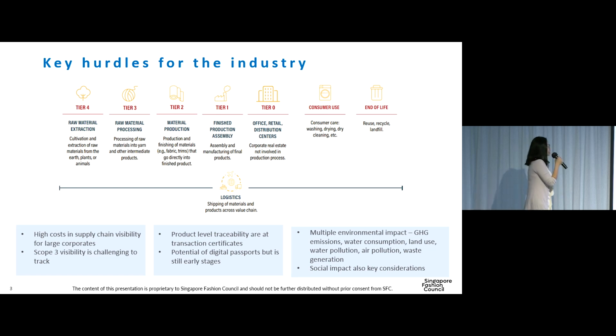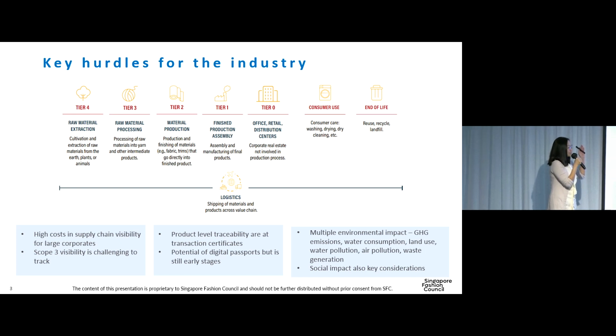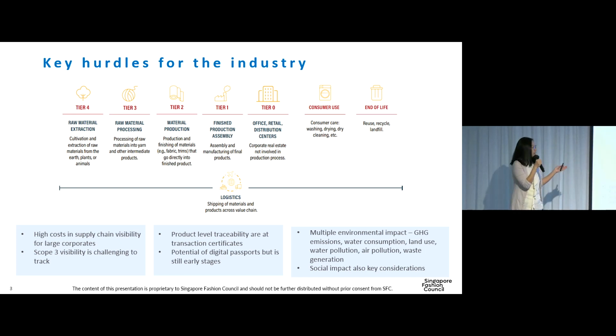Now, across the value chain, you will see here it's a complicated value chain from raw materials to material processing, to dyeing your clothes, to assembling it, then to distributing it, likewise to retailing it, and finally to post-consumption. Now, easily, a piece of clothes, even a simple t-shirt, will at least have gone through 5 factories to come to you.